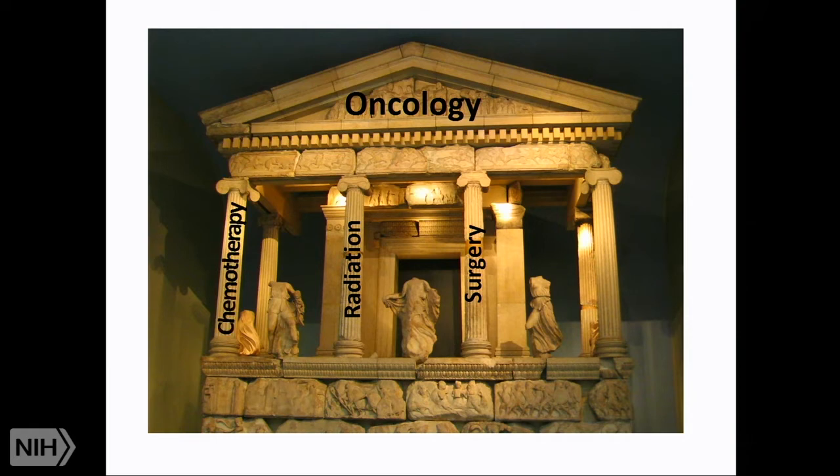And then in the 1940s, there was work that happened first in Boston, and then it came here to the NCI to develop chemotherapy. And that started with young children with leukemia. And then the most recent pillar that we've added is immunotherapy. And the first immunotherapy got approved in 1992, and that was low-dose interleukin-2 for renal cell cancer. So it's only been about the last 3 decades that we've actually contemplated the thought that the immune system could play a part in cancer therapy.